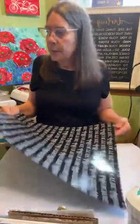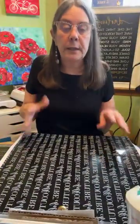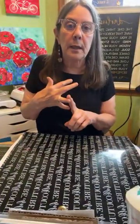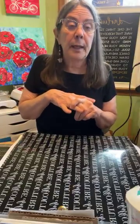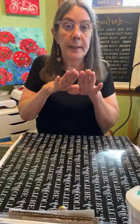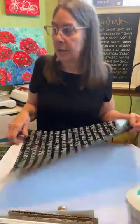All right, so this is the sticky mat, and what it does is it keeps your fabric, like if you're doing an apron or a tea towel or any kind of fabric, nice and taut, and it will also make it so that it's stiff.